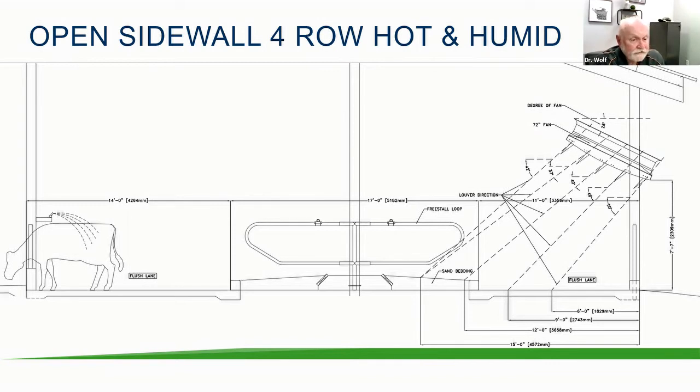But learning from this, it was discovered that by reversing this and eliminating the center feed alley, putting the 2 pens together, the barn is no wider because we shifted everything over, the fans could be put over the headlock area on the outside and feed on the outside, and we'd be able to push that air across that space quite well. And in this setup, depending whether it's a 2-row head-to-head or a 3-row barn setup, we're pushing in anywhere from 4,000 to 6,000 CFM per cow.